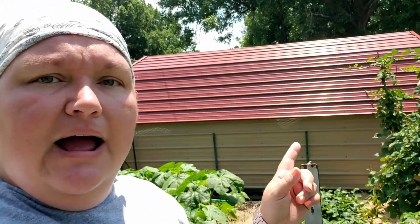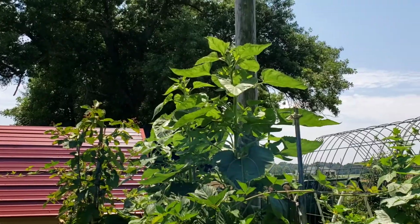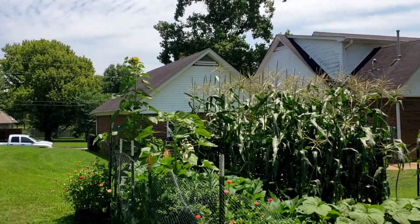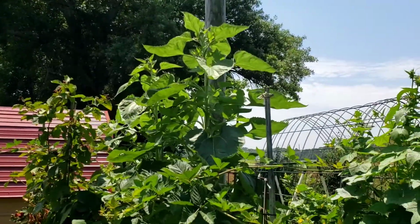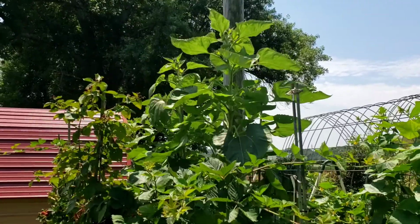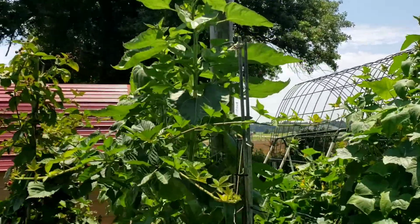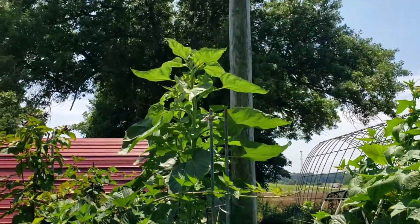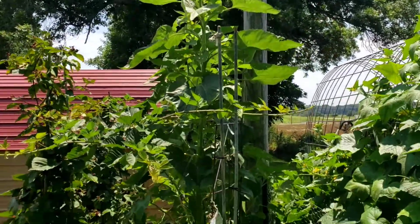As soon as those start dying back, I'll show you how to take care of those for next year's plant. Those sunflowers are not quite as tall as that one, but they are getting there. And these things have like 5 to 7 heads at the top, and then each leaf underneath that has a head that's coming out. So these things are going to be loaded top to bottom.